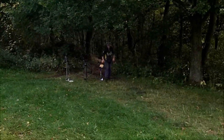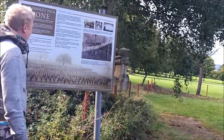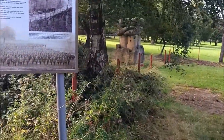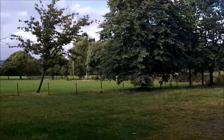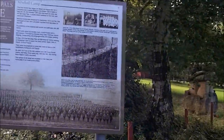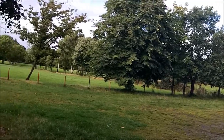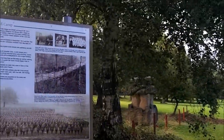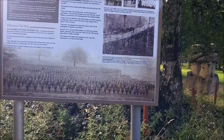So that's where we've left the detectors, so that we're not getting a bollocking for coming on here and detecting. Because before I go anywhere, I prefer to get permission. Just seen a squirrel run across the grass up there. Missed that. Right, this old army thing. Yeah, this is the old army base, mate. Old army camp. New old camp. First World War. Right, you've seen enough of that anyhow.